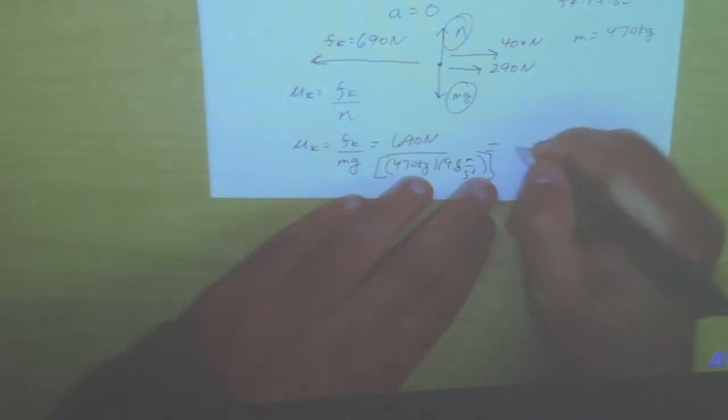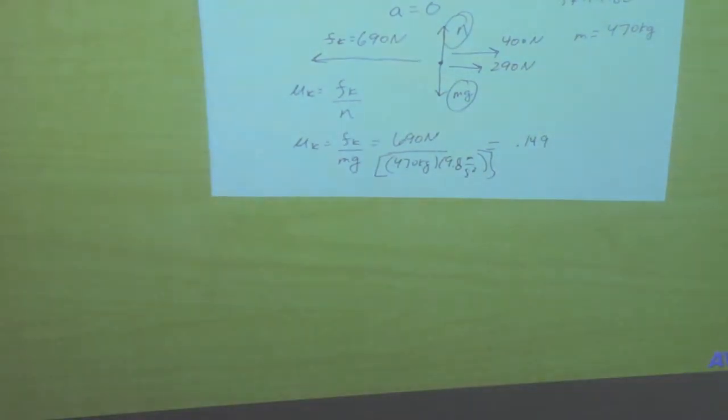Oh, good. Excellent. I did not do this beforehand. It's about 1/7 the way I look at it. It's like 700 divided by 5,000. Okay, so that would be 14 over 10,000, or about 0.15. So these coefficients of kinetic friction, and coefficient of static friction, they're always 1 or less. And the coefficient of kinetic friction is less than the coefficient of static friction. It's hard to break something loose, but once it's broken loose, it's a little easier to move it. Okay. Any questions on this one? All right, very good.